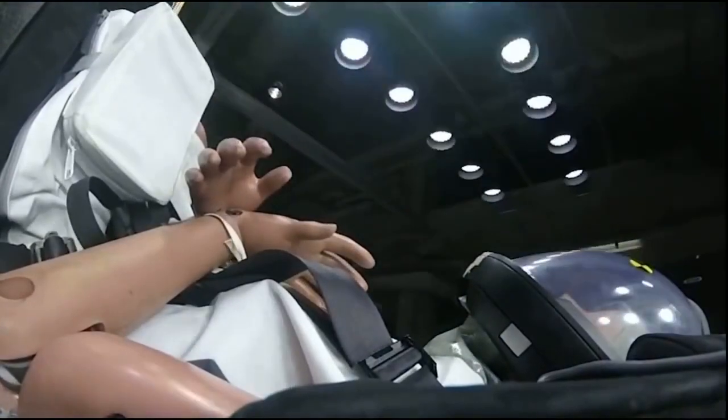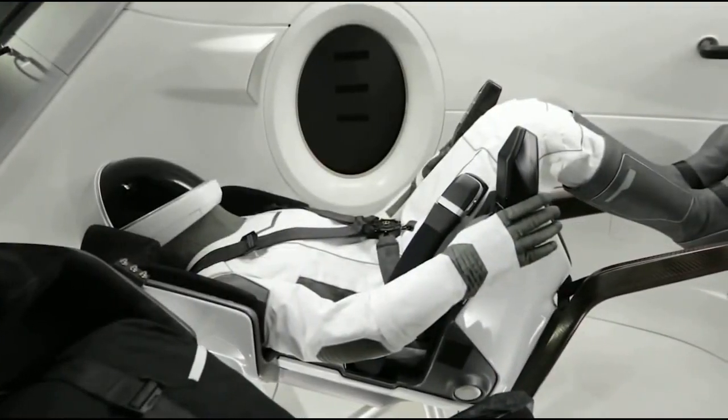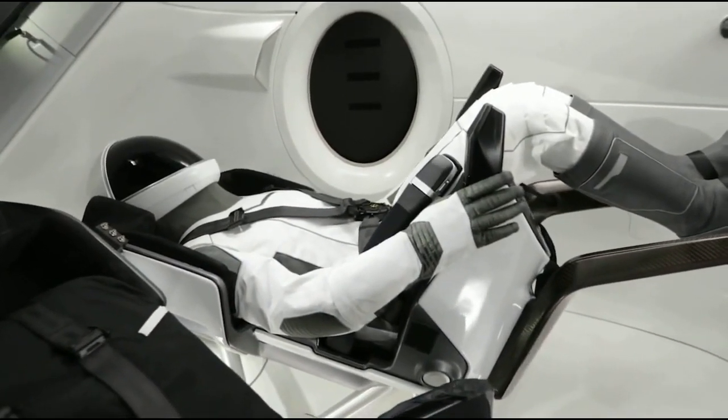In fact, Ripley is going to be flying in our in-flight abort test later this year. We're not going to be getting real-time data for this mission. Once Ripley comes back home, she is going to give us all the data, and that's going to get us one step closer to human spaceflight for everyone.